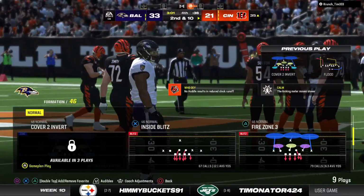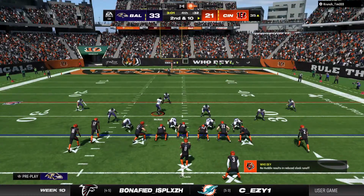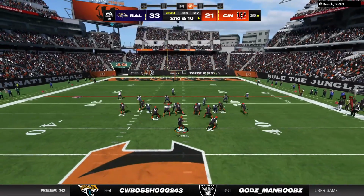And not a common sight, at least on this drive. A momentary setback, though, for this passing game that has been moving well this series. Good thing for them, though. Still 2 more downs to connect and try and pick up another first down.